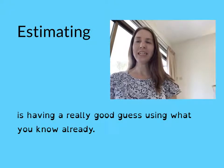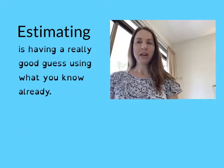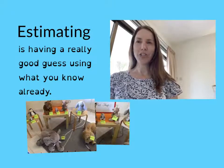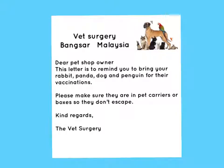And I really need your help with this because do you remember my role play pet shop? Well, it's still here, and today I had a letter from the vet surgery and I'll share it with you because I really do need your help. This is the letter that I got from the vet surgery. Let's read it together, shall we?